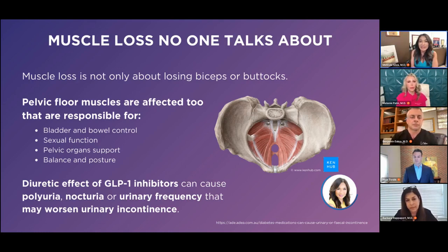And nobody likes to talk about, I saw that Nick just brought this in, so this is a very nice segue, that muscle loss is not only losing muscles in your biceps and buttocks. Your pelvic floor consists of muscles, just like any other muscles in your body. And so it also loses mass and strength over time, which can cause weakness and your pelvic muscles to be tired and saggy, which will lead to incontinence, the loss of bladder and bowel control, sexual function, painful sex even, and then balance and posture.